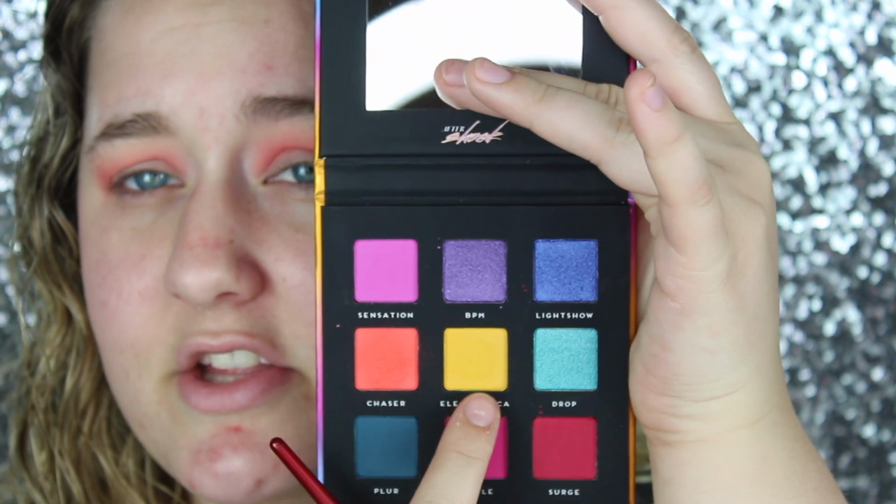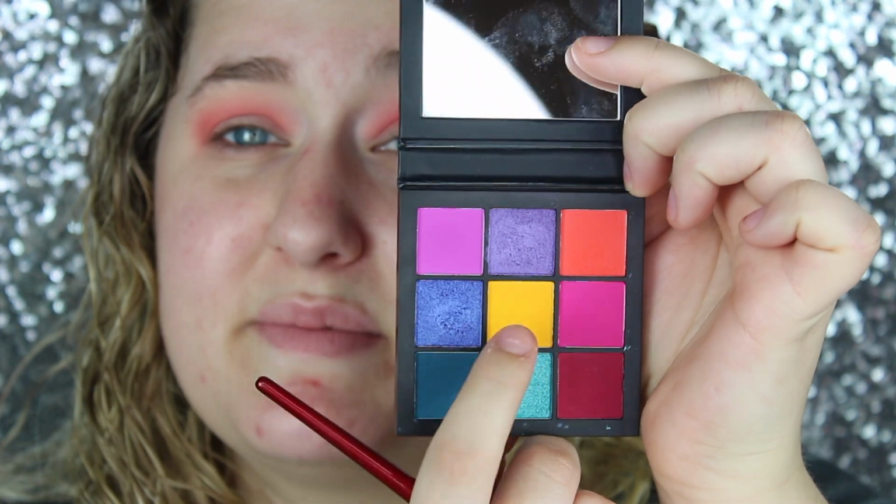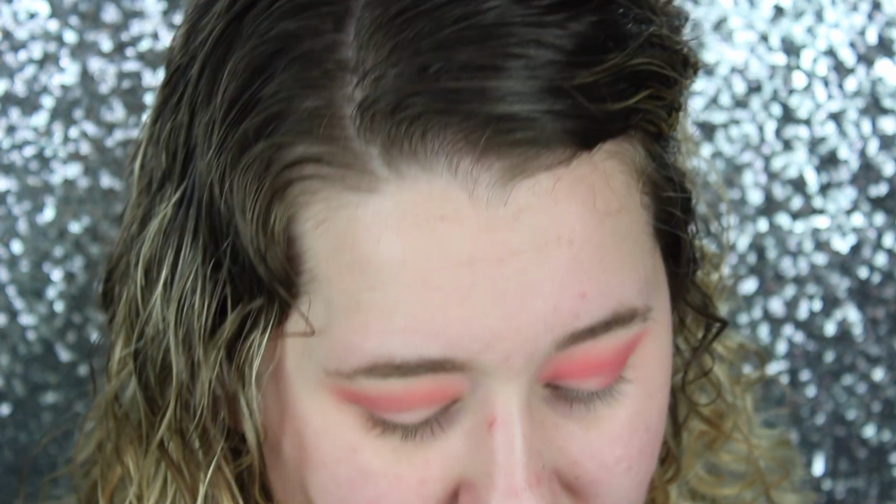So for the lid, I'm going to start by taking the shade Electronica from the Aftershock palette. It's just the yellow shade, and I'm going to put this on the inner third of my eye. I'm going to take the yellow shade as well from the Electric Obsessions palette, and they're both in the center, which I thought was kind of cool.